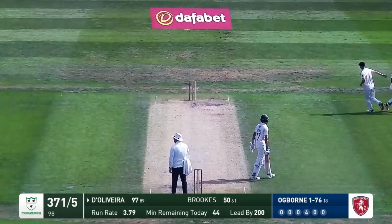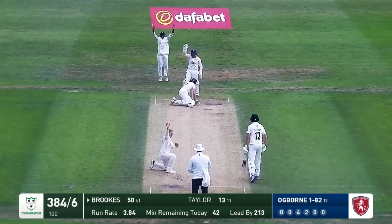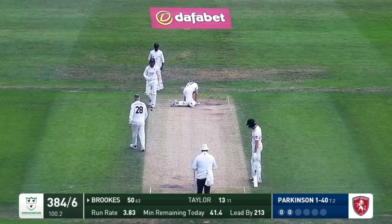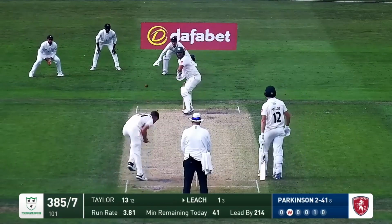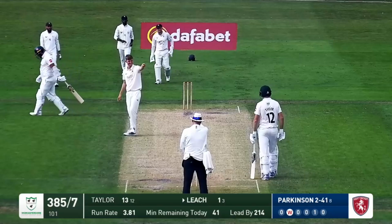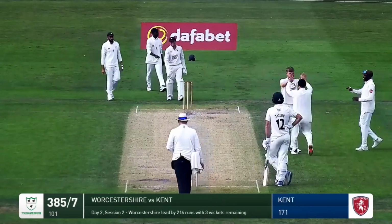played absolutely beautifully. As Brooks sweeps and Parkinson appeals. Umpire Pollard, I thought he was going to give him out. He was just moving one pebble from one hand to another. No, he's gone. Get to 450 is Ogbourne. No, well, he won't. That's an interesting one because Joe Leach has gone LBW to Ogbourne for 1.